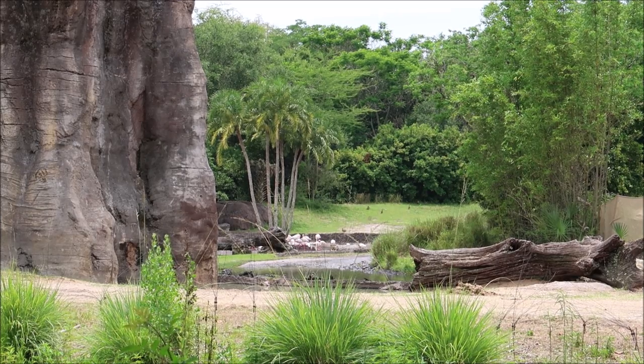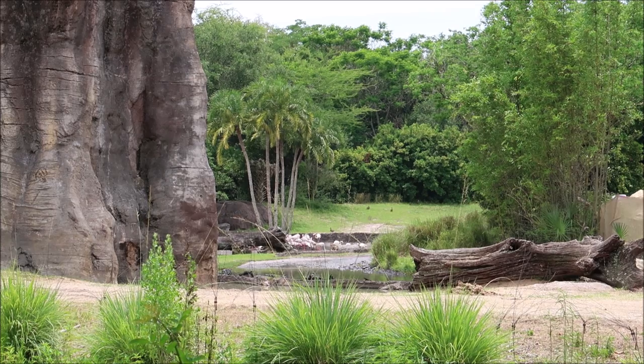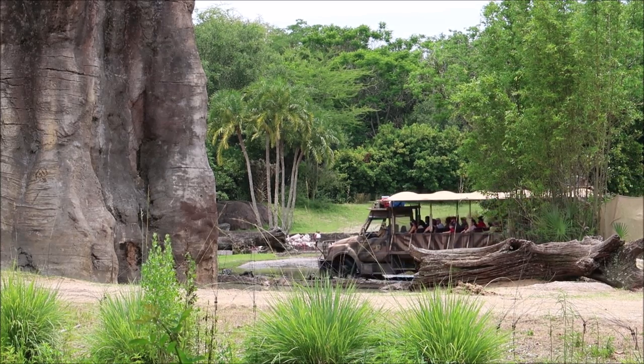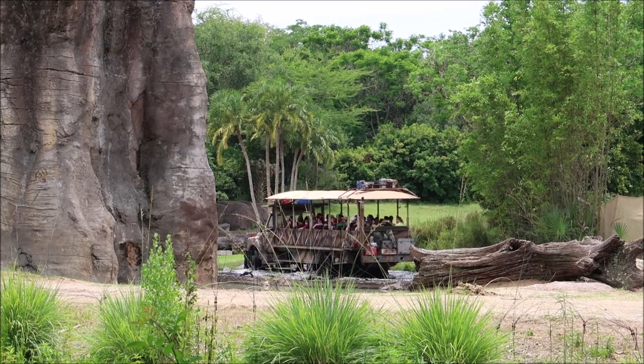You can watch the safari go by right now. And it's funny because that's where the flamingo exhibit is. Do you guys know how flamingos get that pink color? I love that part of the tour, but look at that. It's so cool. We're on the other side of the attraction.